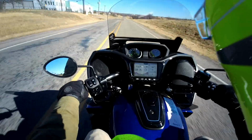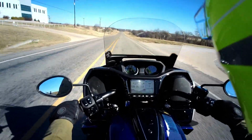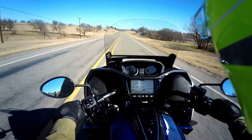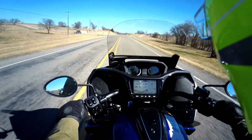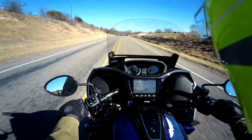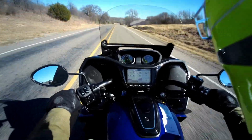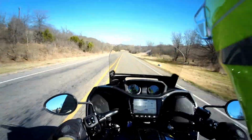Riding a Challenger every day, I can kind of say the same thing. I feel like I'm sitting up a little taller, and a little closer to the dash, but I don't feel like I'm cramped. If you're new to the channel, I'm 6'2", and at 6'2", I don't feel cramped on this motorcycle at all. I do feel like I have a little bit less room than I do on my Challenger, but not much.